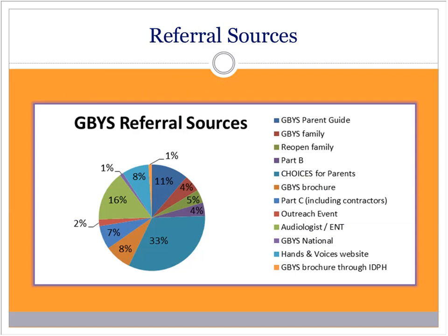outreach that we've done, Part C being early intervention and their providers, Part B being school systems, reopened families, so a family that was with us, their file closed and they came back, Guide by Your Side referring other families to us. So really a wide variety of resources here and referrals. So don't think that it can't be you, because this shows that that is not the case.